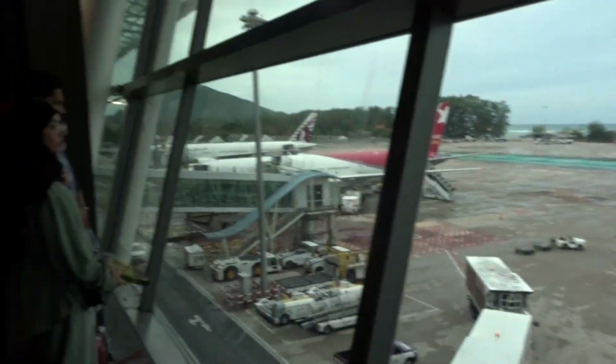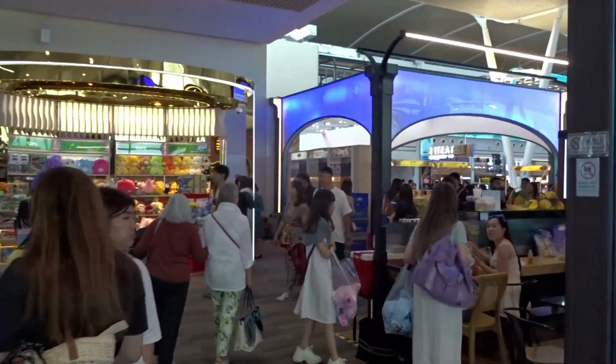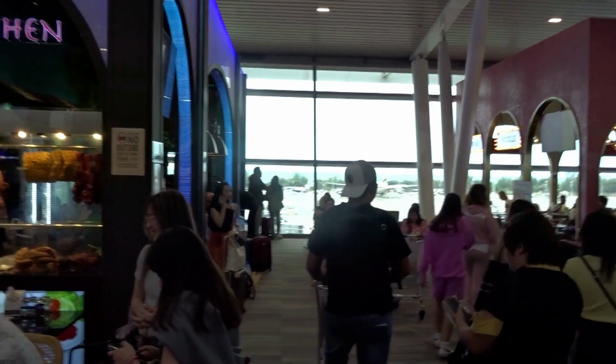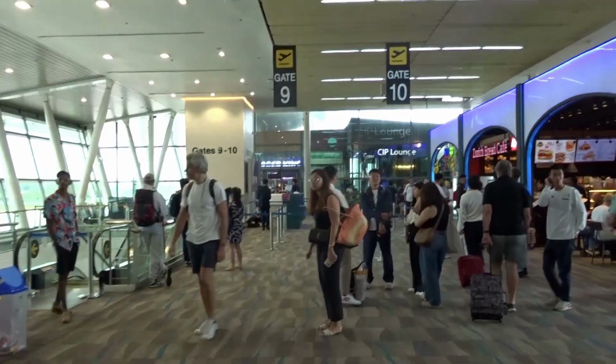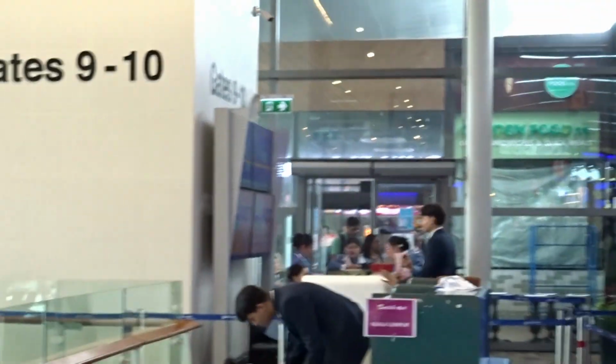Okay, now that I've done some spotting, let's take a look at what this terminal has to offer. I'm towards the north end of the terminal, next to gate 11, where you can find this window offering amazing views out onto the apron. Next to the window is this Tong Kitchen restaurant and yet another Arroy cafe. Moving further down towards gates 4 to 10, there's a Zurich bread cafe, a Siam Express takeaway shop, and at the very end behind the glass there is a Burger King where I got my lunch.